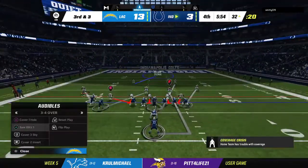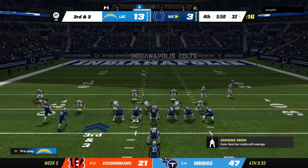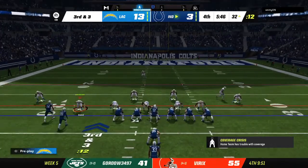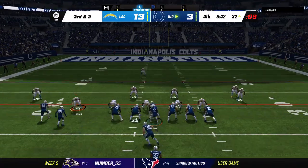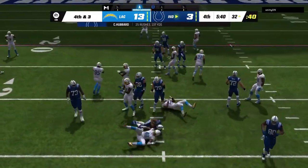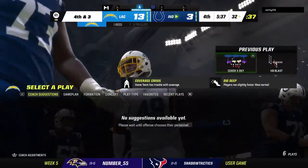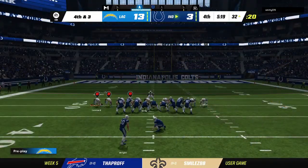Here we go. Play of the drive now is in on a 3rd and 3. It's Hubbard, and he won't be close to a 1st down as he runs into a wall right around the line of scrimmage. No gain on the play there, and it'll bring up 4th down.